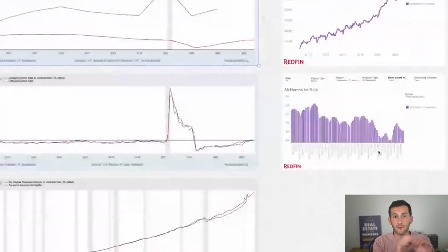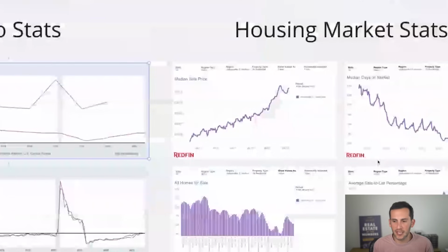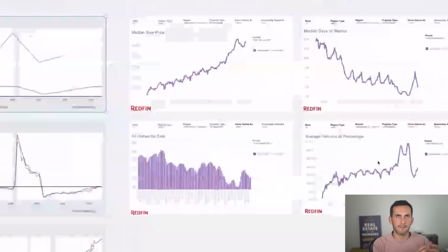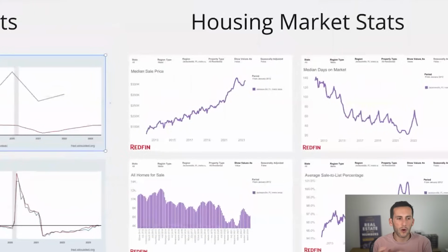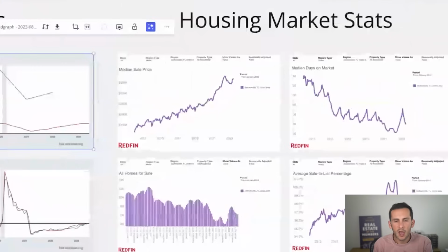All right, so that was the first step, looking at the macro. Step number 2, we're going to look at housing market stats. The difference here is macro is sort of these broad trends that span beyond housing and real estate. When we look at housing market trends, we want to see what is likely to happen in the short term, the next 6 to 12 months, maybe, how would I bid on a property? And so I'm going to show you 4 metrics that I think are important here when doing our deal analysis.